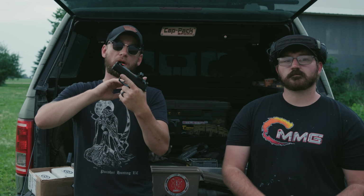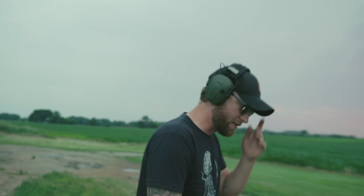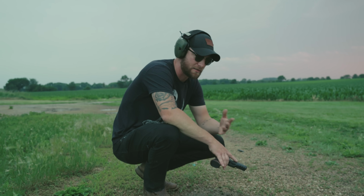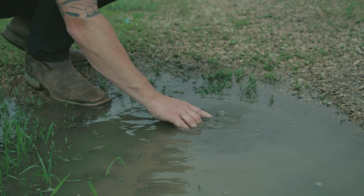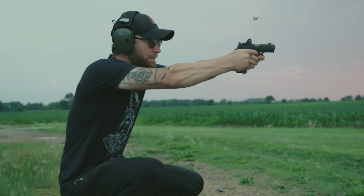Why buy this gun? All right, so it's getting dark out here. Let's go dunk these in mud and see which one is going to get up. All right, so we're going to go with some murky water first, and then we'll stir up some mud. But this is some very sandy, rocky stuff. 365, this shouldn't have an issue. Now, this is very gritty.